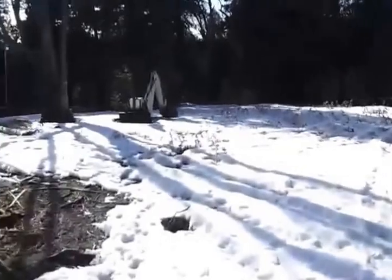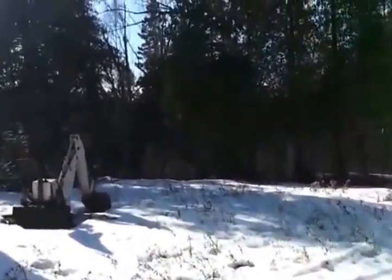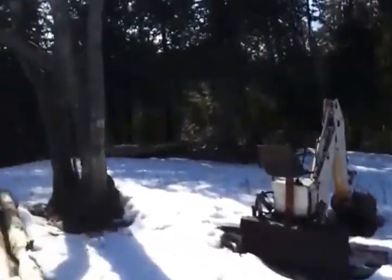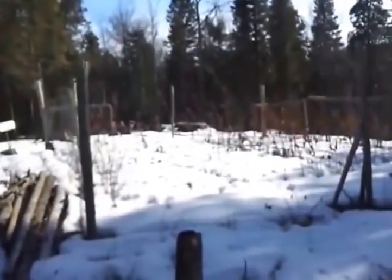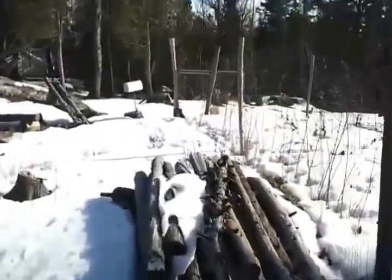And right over here is our new building site for where we'll eventually build our log home, I hope, right in this area here. And we got the backhoe attachment for the bobcat there. Got a swing on the tree there. Some more cedar logs over there. Got a raspberry garden here, and yeah, four rows of raspberries. Some fence posts.